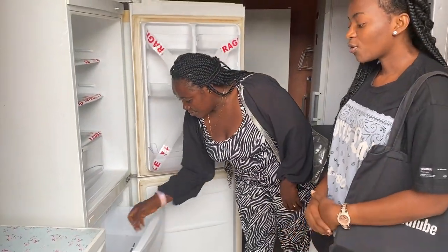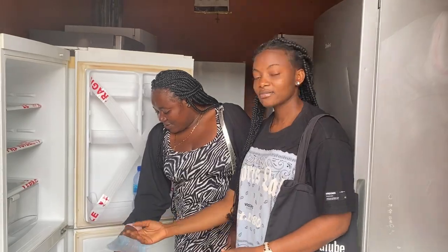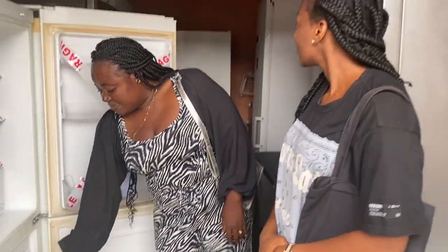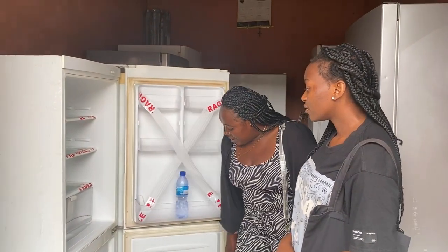100,000. The pure water that is inside is going to be blocked. Everything here is meant to be blocked. This one is just fit and chilling. Okay.